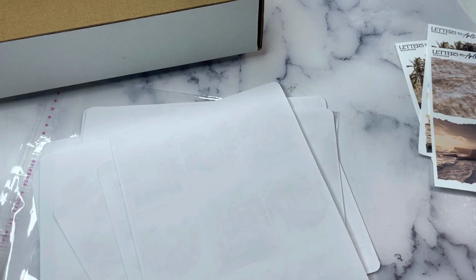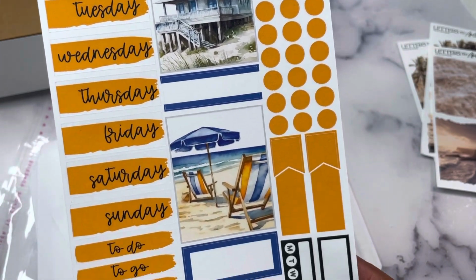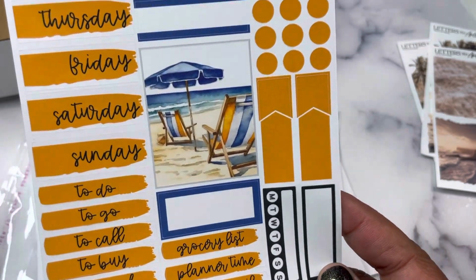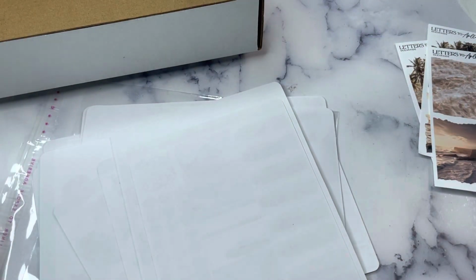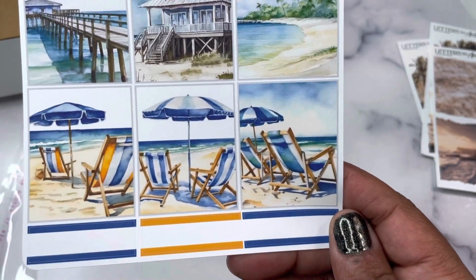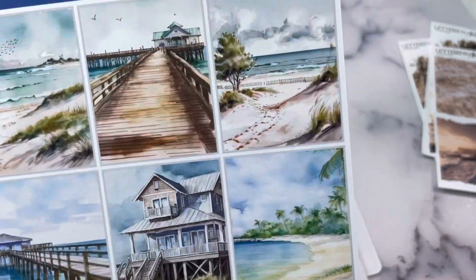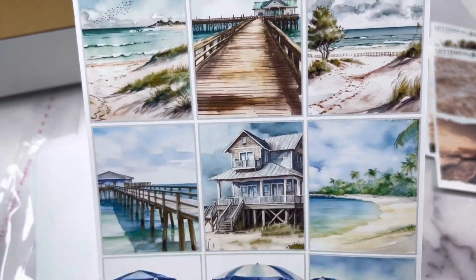We have a Summer Beach House kit in a beautiful bright orange. Got your beach house. There is a box sheet. And these are different from our other Summer Beach House, which was more neutral.